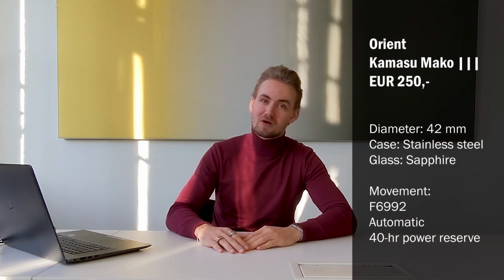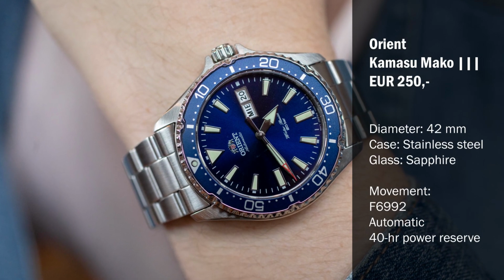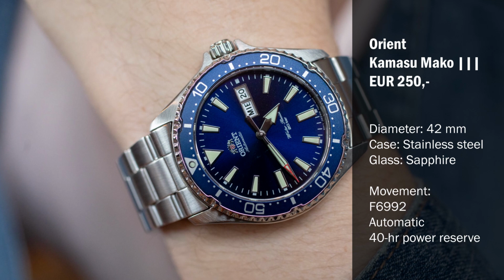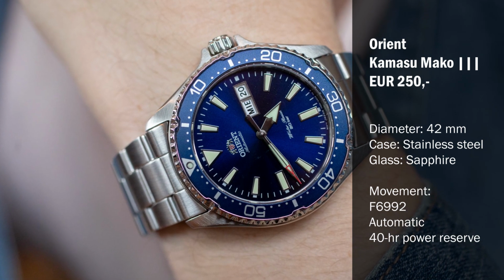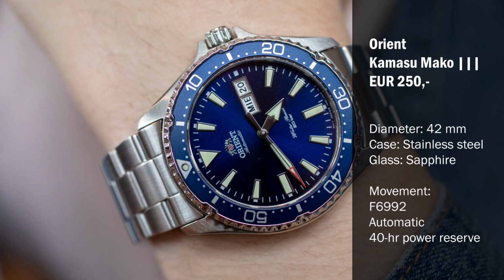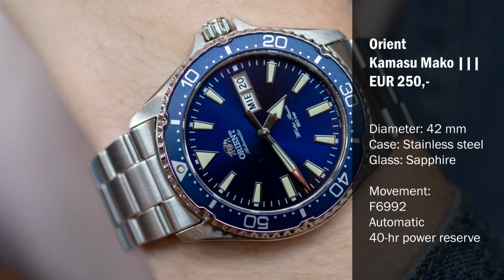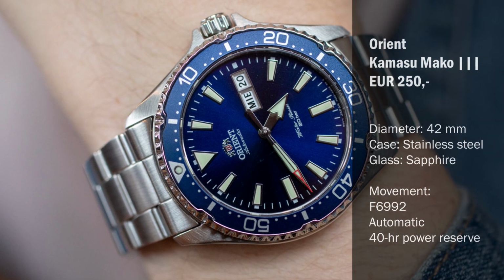Let's keep it down to the low price and look at Orient. Because Orient is joining the fight with the Kamasu. An all-round great dive watch with good specs that is inspired by the fearsome Barracuda. Look at the teeth-like hands. Into fishing or not, still a great choice when you don't want to fish with all your money.